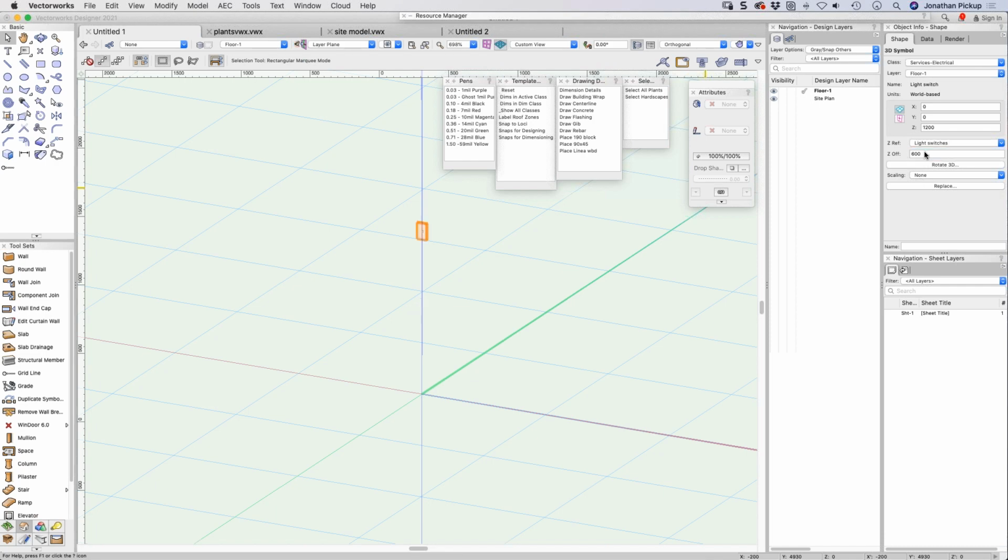So what I'm going to do is, and you might notice when I made that change, it actually put another one in. Light switches, this one here. So I've got 2 light switches. That one's not active, this one is. So let's make it 24 inches, 600 millimeters. And we should see that that now drops down quite a bit lower. So you can see it's only 24 inches above the ground.